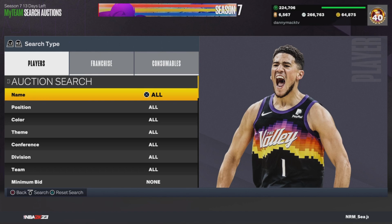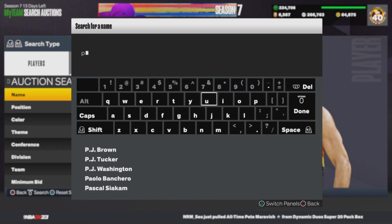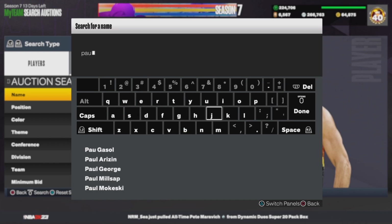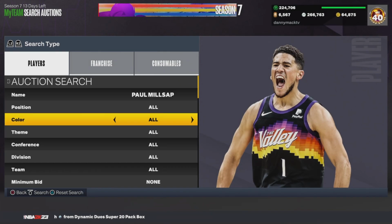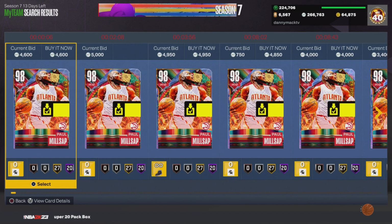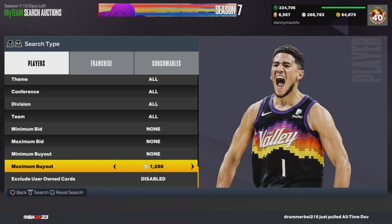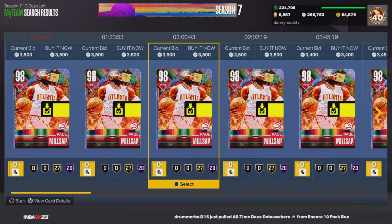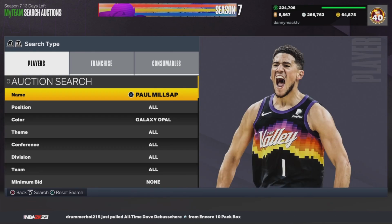Now this one I can confirm is dark matter, because I actually do have these two. I was trying to get me some good deals, and I did not know that it was going to turn out to be the limited thing when I bought them. So we got Paul Millsap. And how much is Paul going for at the moment? So 4,000 already, so let's go 35. 34. So 3,400 for Paul Millsap.